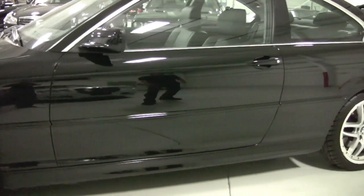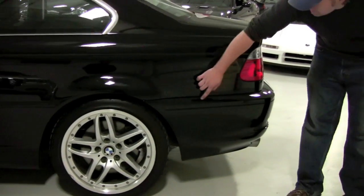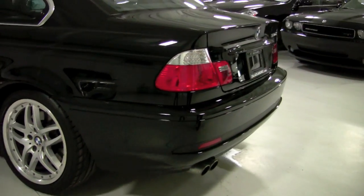But look at the reflection all the way down the driver's side. It's stunning. No dings, chips, nicks, nothing like that. You've got a couple of small imperfections here. You've got a little scratch in the bumper here, and it looks like it probably just carried through here, so whatever happened there was probably at the same time.